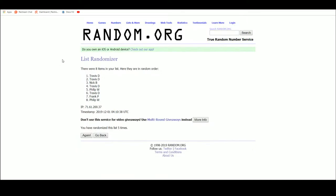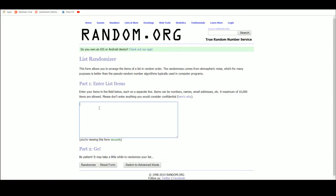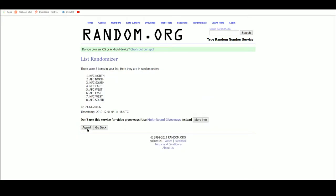And let's get our divisions. AFC, North, South, East, and West. NFC, North, South, East, and West. Five times. 1, 2, 3, 4, 5. All right, look up your teams per division if you have to.